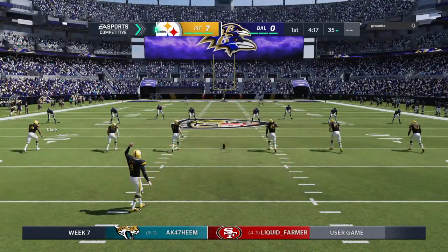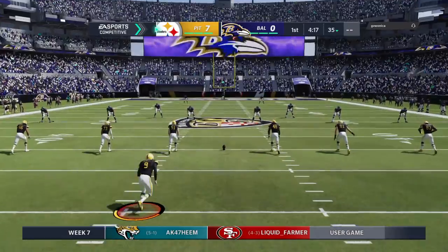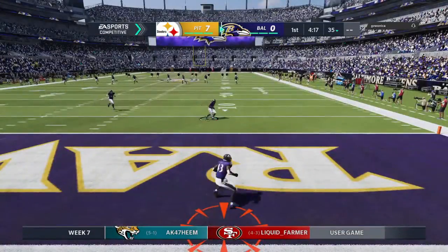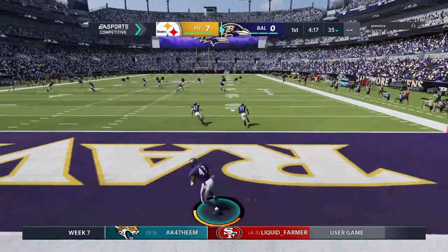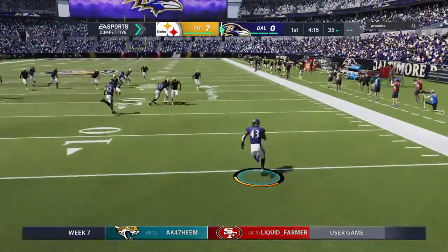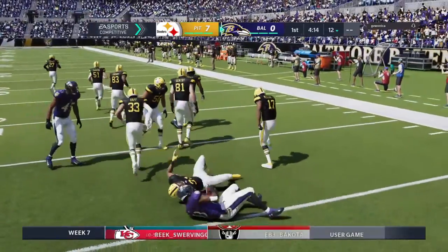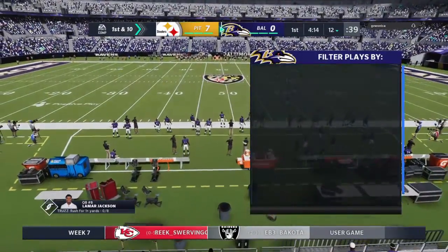Chris Boswell to kick off for Pittsburgh. Boswell now to kick it away after the touchdown. That's fielded on the back line of the end zone. And not a good return here at all as they'll be forced to start at the 12-yard line.